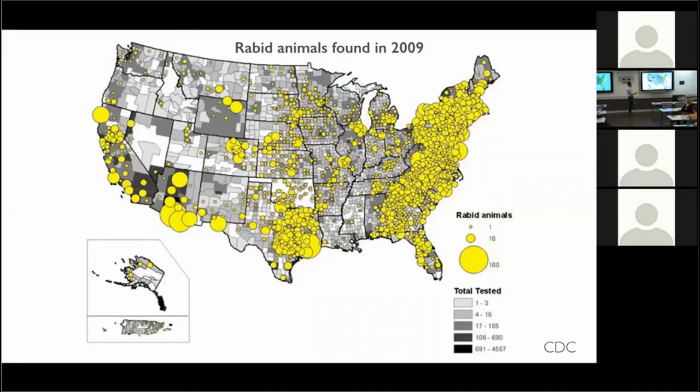So this is CDC data. This is the most recent count. These are just animals that the CDC samples for rabies. The size of the yellow circle correlates to the number of animals that were found to have rabies. And the shade of the state or the county correlates to how many animals were tested, so you have a sense of the denominator. Clearly, they're testing a lot of animals in California, and there are a lot of rabid animals. And you can see all these yellow dots in our state showing that rabies is here. And it's obviously a lot on the East Coast.